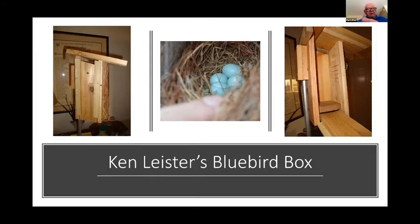And by the way, when you're looking to locate a box, the Bluebird Society of Pennsylvania has come up with a recommendation. Stand in a location where you want to put a box, and then look around and see if you can locate some type of a bush or a tree or something about 35 to 50 feet away from the entrance hole of that box. Now, why do we recommend that?